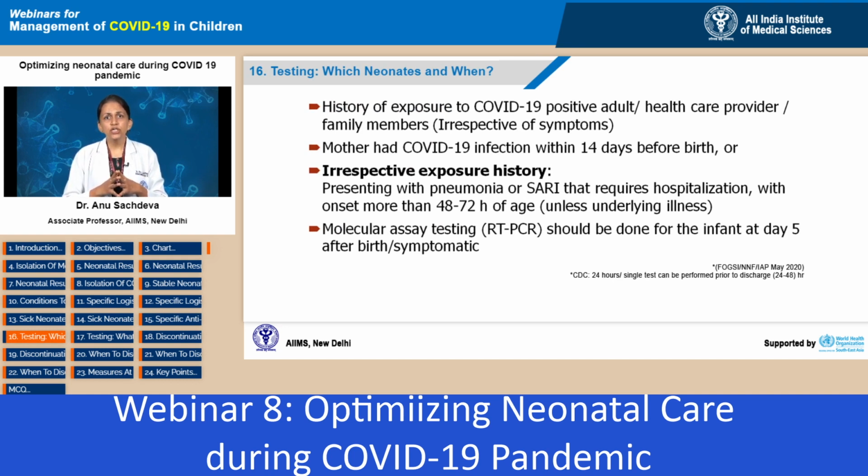Neonates with a history of exposure to a COVID-19 positive adult, or a mother having COVID-19 within 2 weeks or 14 days prior to birth, have to be tested. Irrespective of the history of exposure, if a neonate presents to the emergency with pneumonia or severe acute respiratory infection which requires hospitalization and there is no other underlying illness, these neonates also have to be tested.